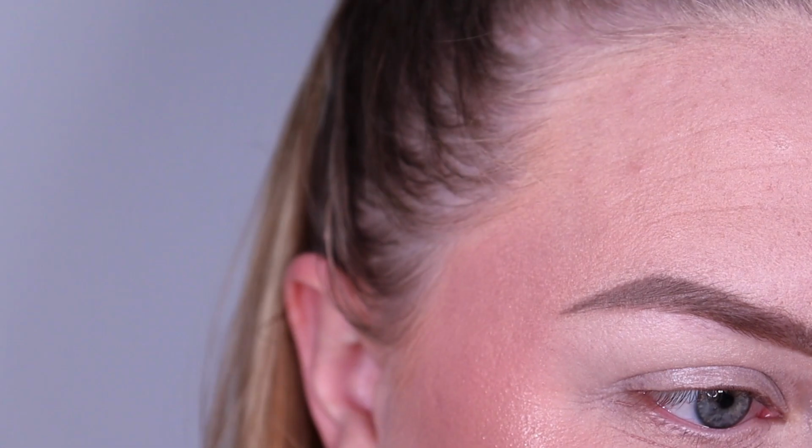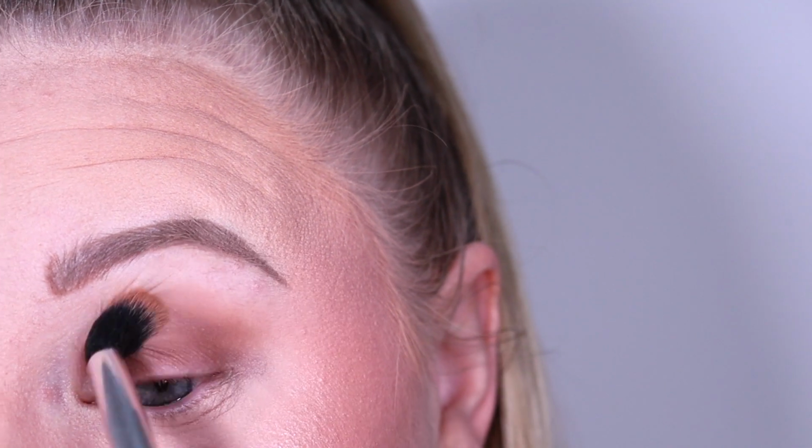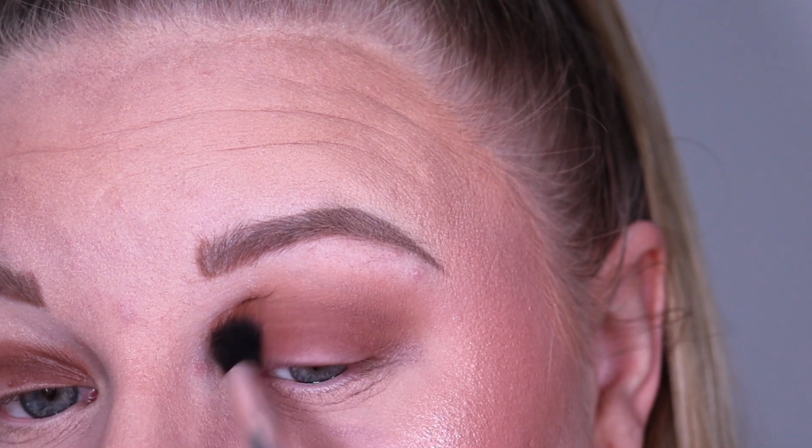I think firstly I'm going to take Almond, which is the second darkest shade. Really need to clean my brushes, and I'm just going to pop that in my crease. Next I'm going to take Tawny, which is the next light shade up from that. I'm not going to do anything too dramatic just because I am going out afterwards, and I don't normally wear dramatic makeup out of the house, which is a shame really because I've got all this beautiful makeup. These shades are absolutely beautiful.